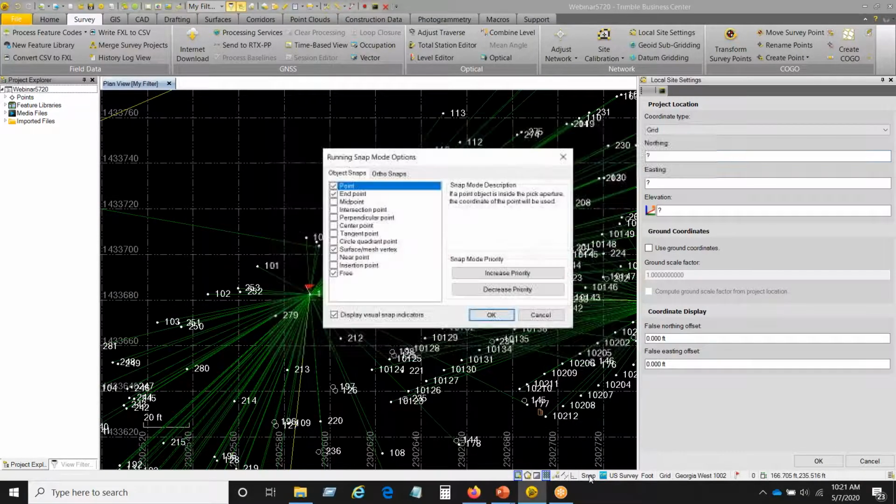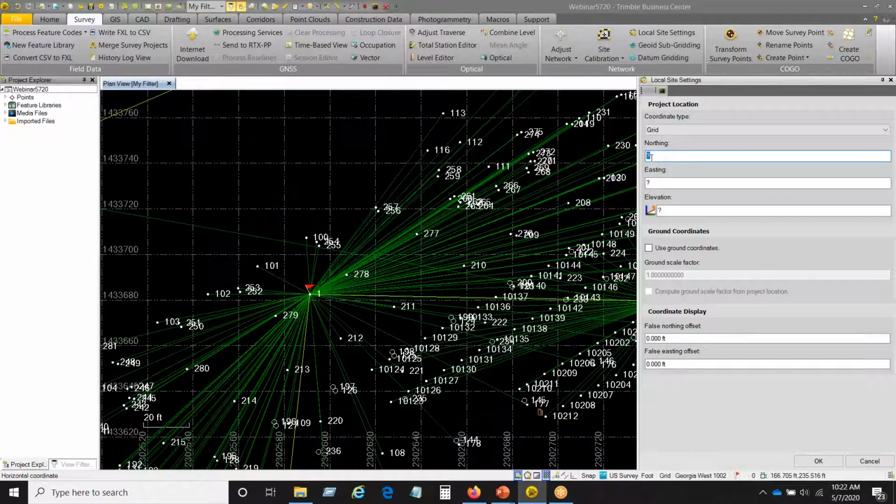Now there are some snaps down here at the bottom. By default, point, endpoint, surface, and free is going to be on. I'm going to turn off free because I don't want to accidentally just snap on the screen and get a coordinate. But your snap functions are there so that you can choose points out there in the field or out there in the screen.